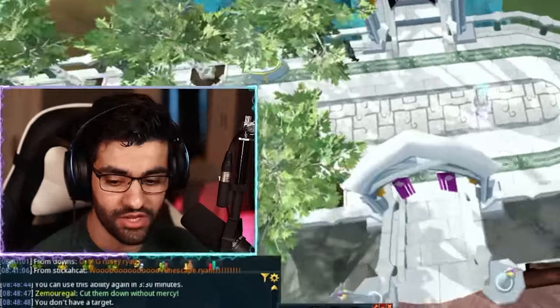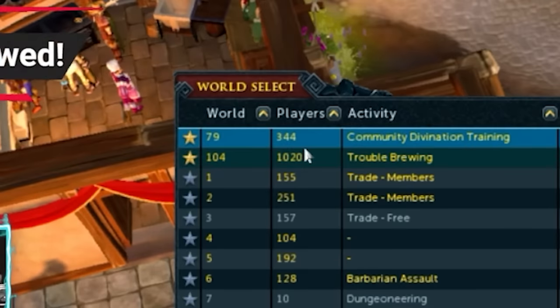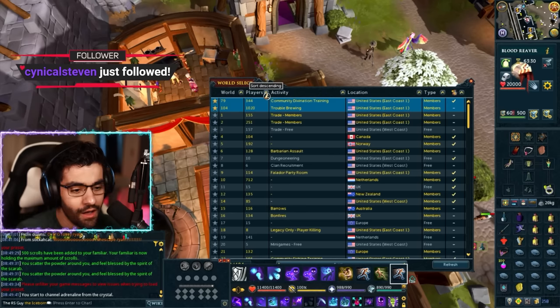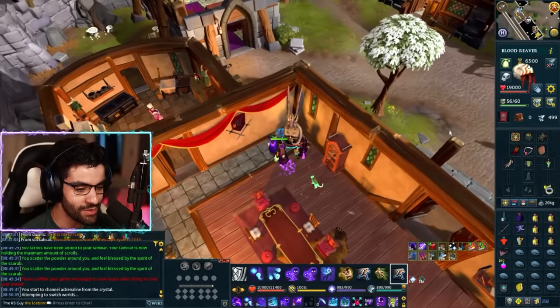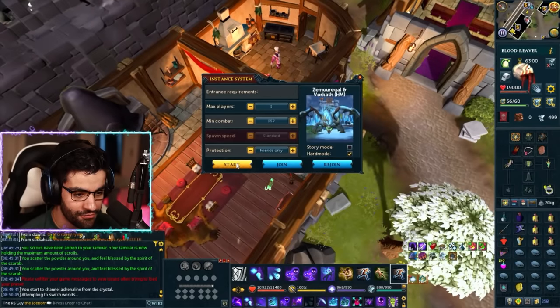Okay, so that was where I should have hit the ballista button. There are 1,000 people on World 104? Mod Shogun probably did that. He didn't want me to beat the boss. He was like, let's route every new player to 104.